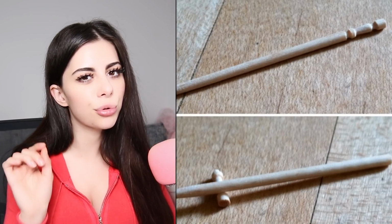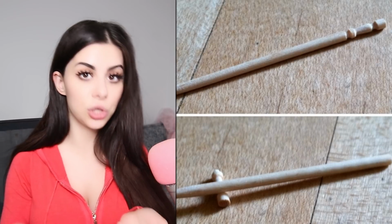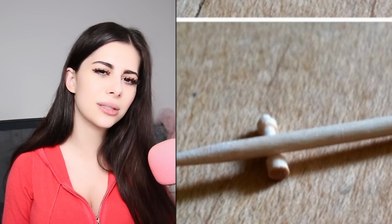Have you ever seen those little grooves on the end of a toothpick and wondered what they're for? Well, it's so you can snap it off and then use it as a little holder for the toothpick for hygiene purposes, so it doesn't touch the table.